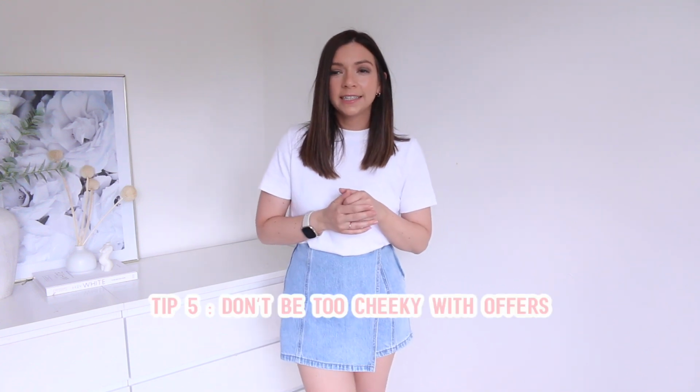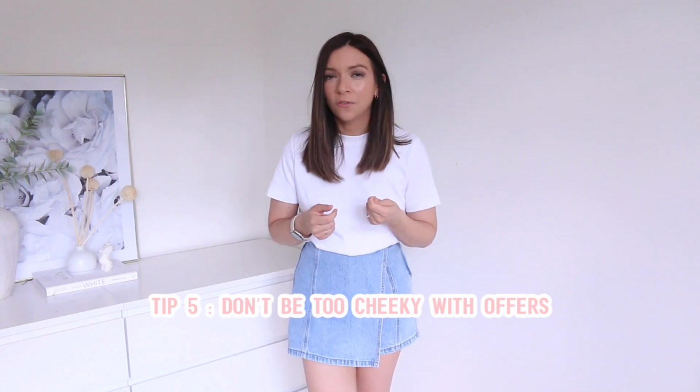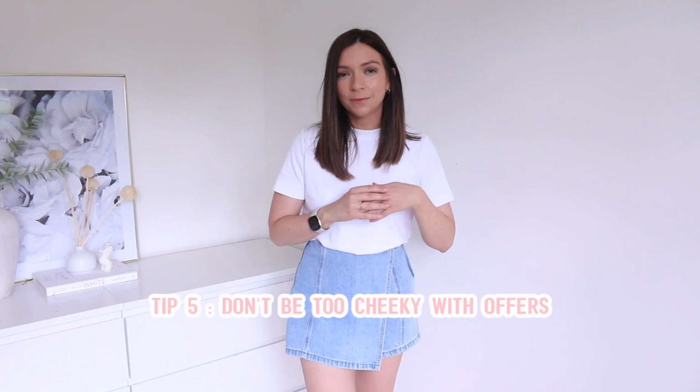Final tip, which is what I was talking about earlier with the offers, is to, I personally think, not be too cheeky when it comes to offers. Just because as someone who does sell stuff on Vinted, it really grinds my gears when someone comes in with like a 50 to 70% offer. So 50 to 70% discount, and I'm just like, really, that's ridiculous. So I usually think between 10 and 30% is an acceptable amount to ask for an offer.